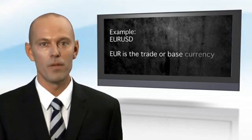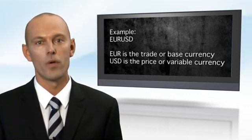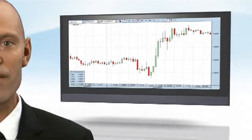Using euro-dollar as an example, the euro is the trade or base currency, and the US dollar is the price or variable currency. The trade currency is often the one with the highest value. Here's an example of a chart depicting the exchange rate between GBP and USD. GBP is the base currency and the USD is the variable currency. As the USD or US dollar strengthens, the exchange rate will fall. As it weakens, the exchange rate will rise. And this applies to all levels of currency trading. For example, if you're going on a holiday and the US dollar is weak, then you will be able to buy more US dollars for your pound sterling.